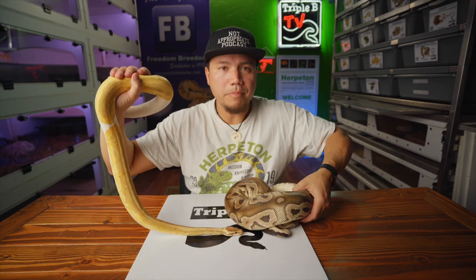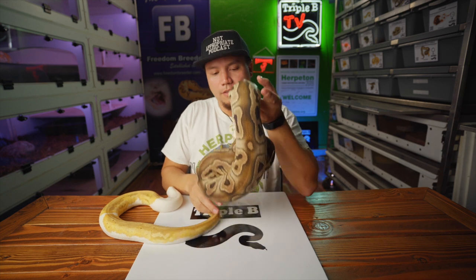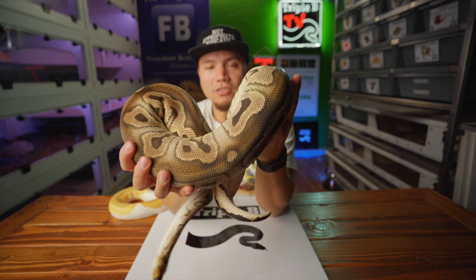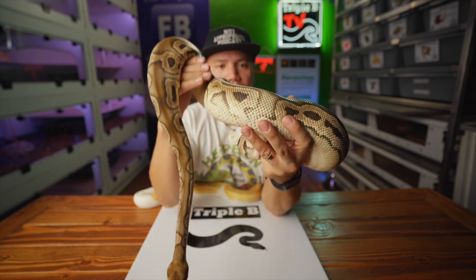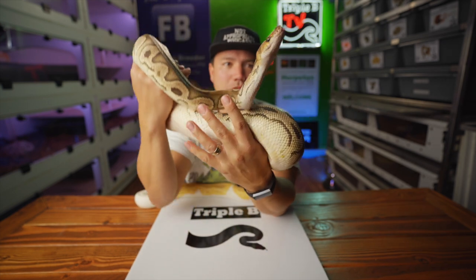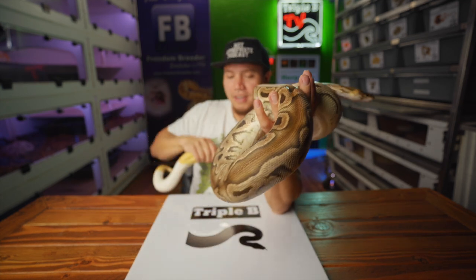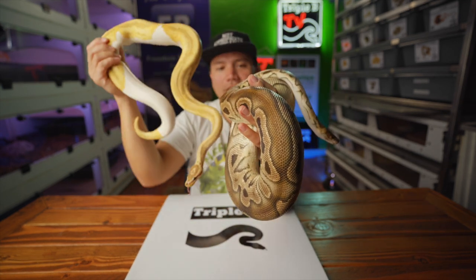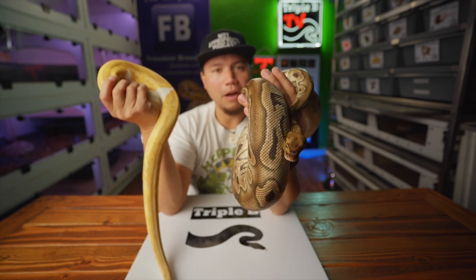The other girl that Oedipus is gonna see here is this Yellowbelly clown, possible het pied. She was a gift from Jesse over at Freedom Breeder a couple Christmases ago, and man, if she proves het pied, that would be fantastic, because assuming that this guy gets the lock in and gets the job done, then we'll be looking at some coral glow Yellowbelly clown pieds.